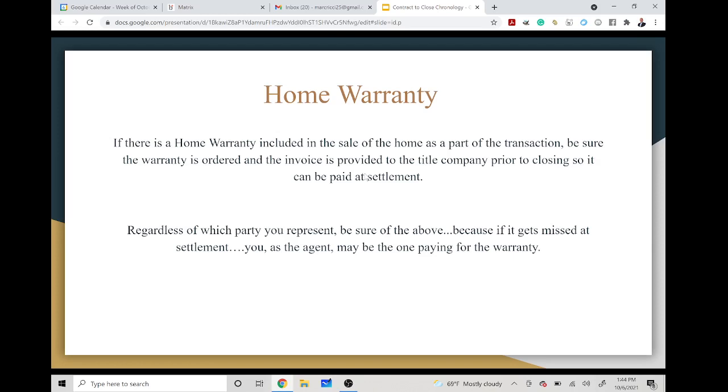Home warranty. If there's a home warranty included in the sale of the home as a part of the transaction, be sure the warranty is ordered and the invoice is provided to the title company prior to closing so it can be paid at settlement. Regardless of which property you represent, be sure of the above, because if it gets missed at settlement, you as the agent are going to be making a payment for the warranty. Ask me how I know.